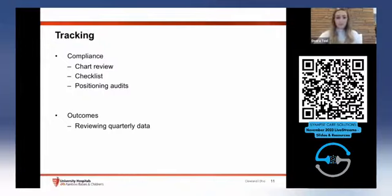And then we're doing positioning audits, either completed by myself or our resident or the 2 champion nurses. And so our goal is to get at least 2 of them within the first week that they're here. And then we are seeing consistent environmental and positional compliance. So those lights are dim when we go in there, the rooms are quiet, the babies are able to be midline, and those eye shields are in place. And then we're reviewing our outcomes on a quarterly basis.